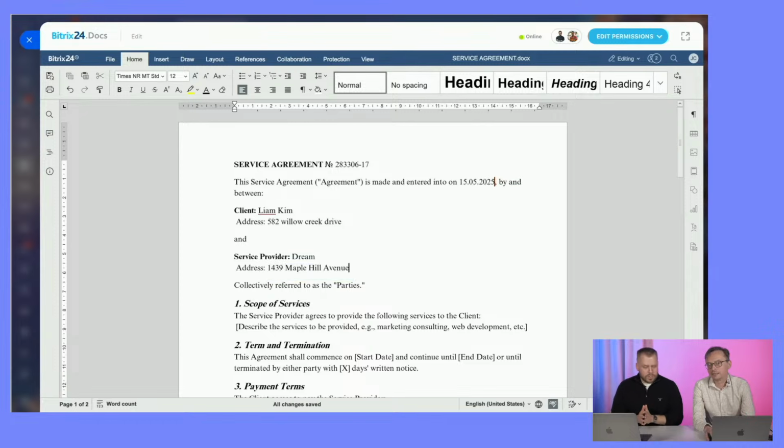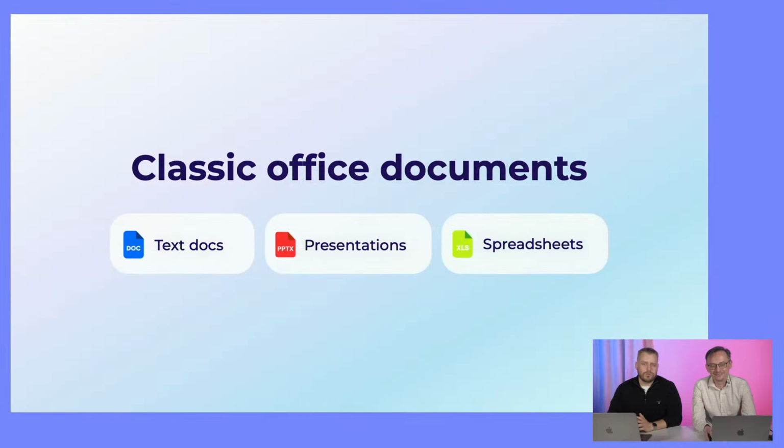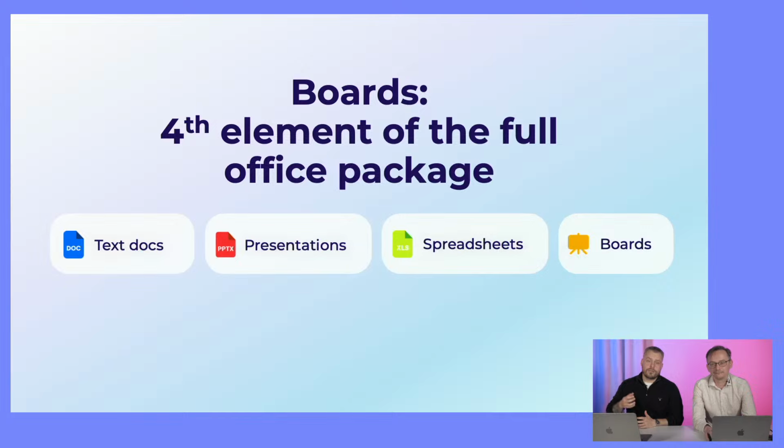It's a crucial document for many companies. We know that for partners, it's a very important tool because anytime anything breaks down, we hear from you guys immediately what's wrong with the documents, bring it back online now. Yeah. So previously, we had 3 types of Office documents: your text documents, your presentations, your spreadsheets, and now we are adding the 4th element, which is boards.